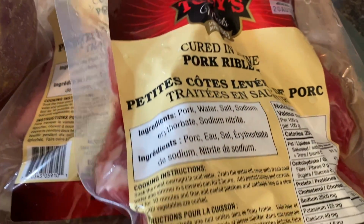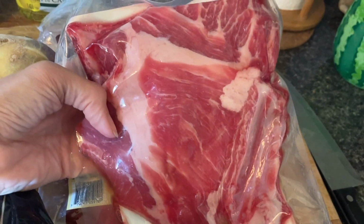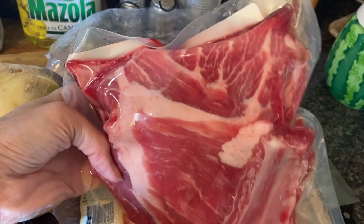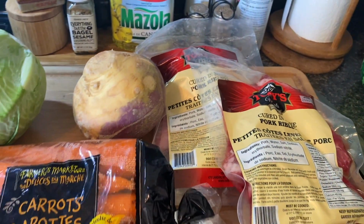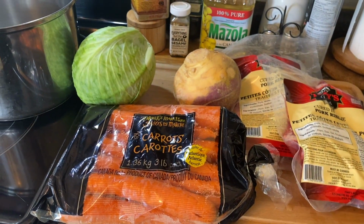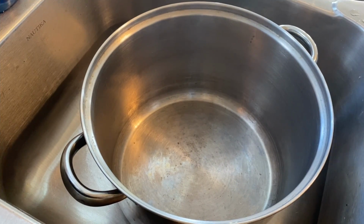So it comes vacuum sealed in these bags, these pork riblets. I'm going to show you guys in a minute. If you have an aversion to raw meat, maybe click ahead a couple minutes, but it is so good, you guys, and salty and delicious. I don't do it by the package directions, which I will show you here. I do it the way my mother has always showed me to do it.